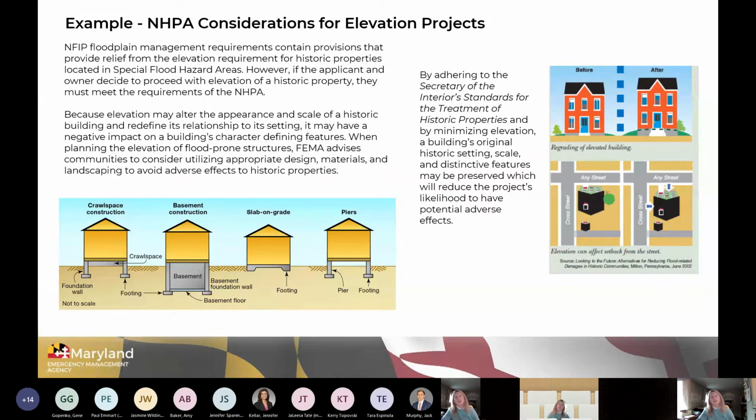So for example, using the National Historic Preservation Act to consider an elevation project, the NFIP floodplain management requirements contain provisions that provide relief from the elevation requirements for historic properties located in special flood hazard areas. However, if the applicant and owner decide to proceed with elevation of a historic property, they still must meet the requirements of the National Historic Preservation Act, i.e. go through Section 106. Because elevation may alter the appearance or scale of this historic building and redefine its relationship to the setting, it may have a negative impact on the building's character-defining features.